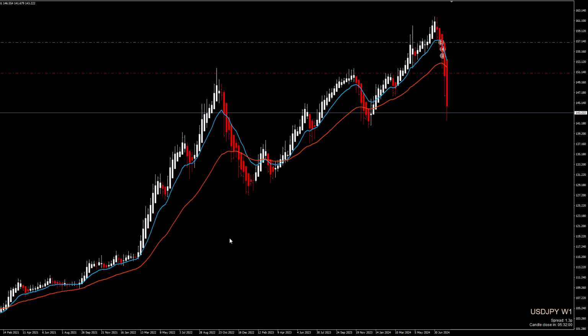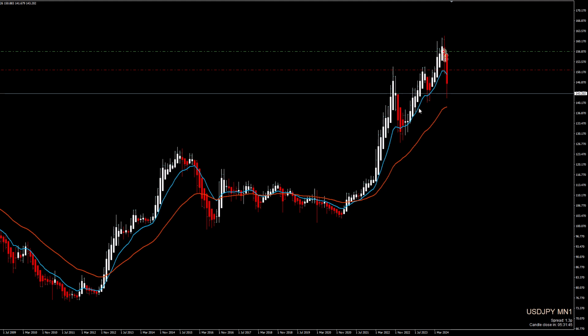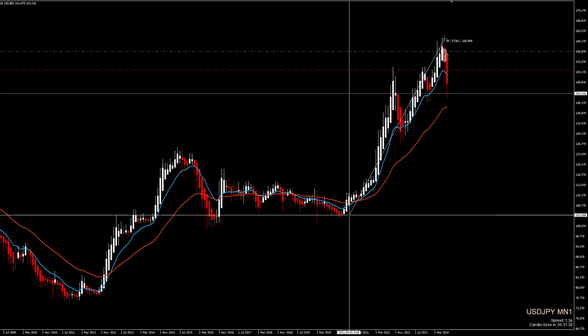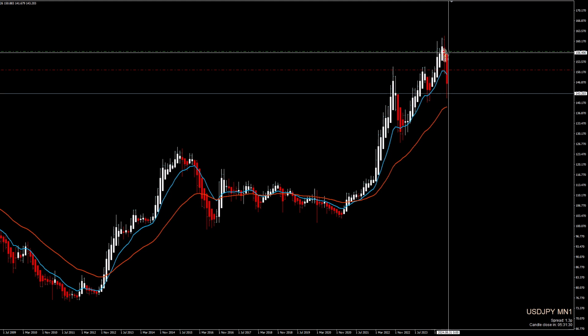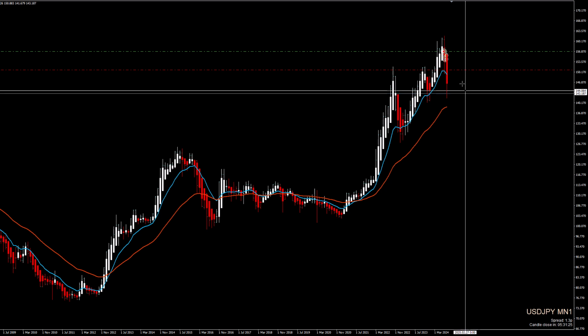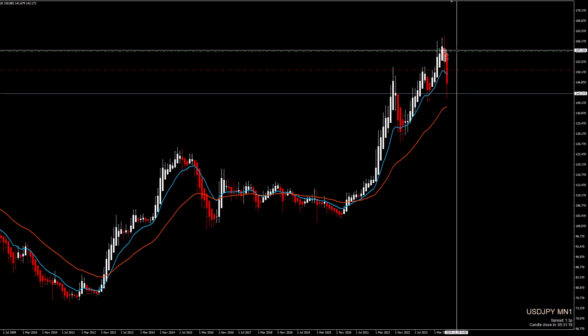Okay, so let me explain exactly why I am in this trade and how I plan to manage it. Usually I don't check the monthly, but I just want to give you some idea. I usually start from the weekly chart, but if you pay attention on the monthly, price was going up for a very long time without any bigger retracement. So of course we could expect some retracement, and luckily for me, I took this trade almost from the top, and the retracement is very strong right now. Usually you have a small retracement, but right now price is dropping, which is of course good.